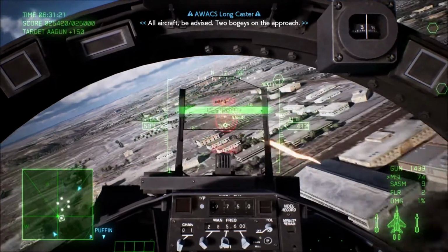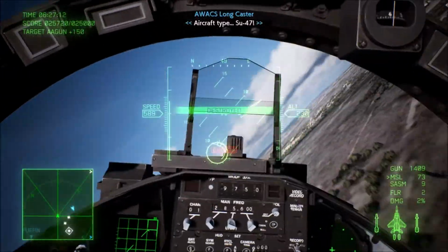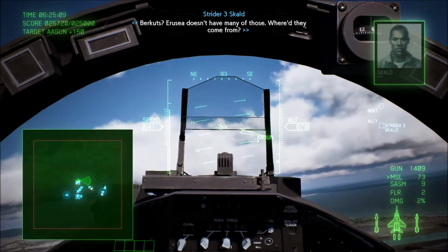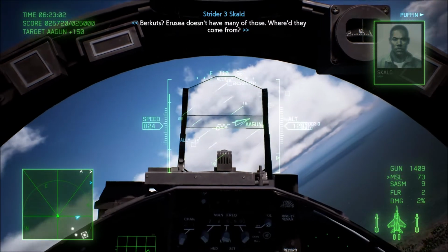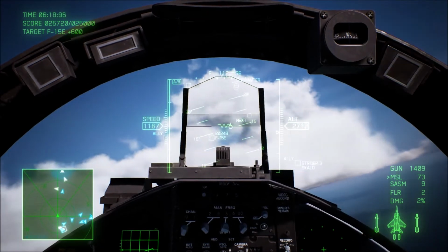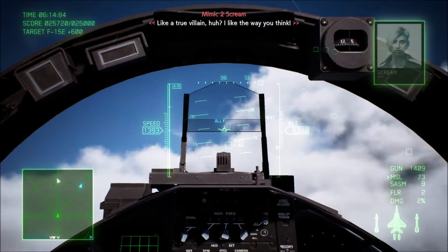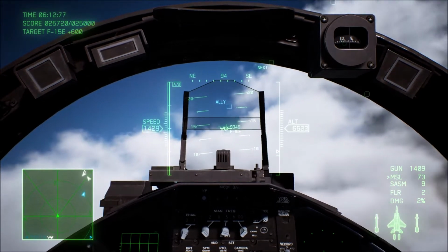All aircraft be advised. Two bogies on the approach. Aircraft type Su-47 Berkut. Marusha doesn't have many of those. Where'd they come from? Hey, Rage, can I kill him now? I've waited long enough. Use the confusion to get on his six. Like a true villain, huh? I like the way you think. I'm seeing him on my tail. Taking fire!